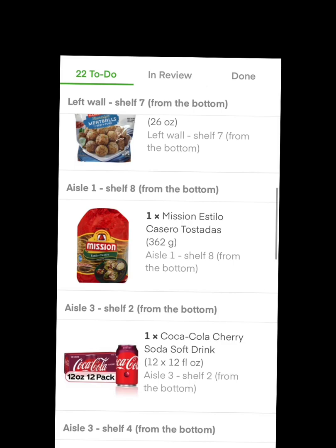Okay, so I see that I have 22 items to shop for, but I like to start on the aisle numbers first. So what I do is I start and grab all of the dry goods like dog food or canned goods or tortillas or sodas, beverages. And then I work my way over to produce, and then I work my way over to the dairy and the meat and ice cream and popsicles and things like that.